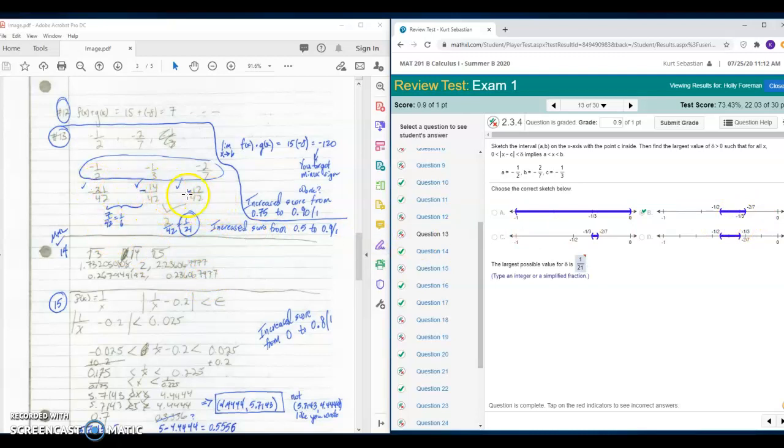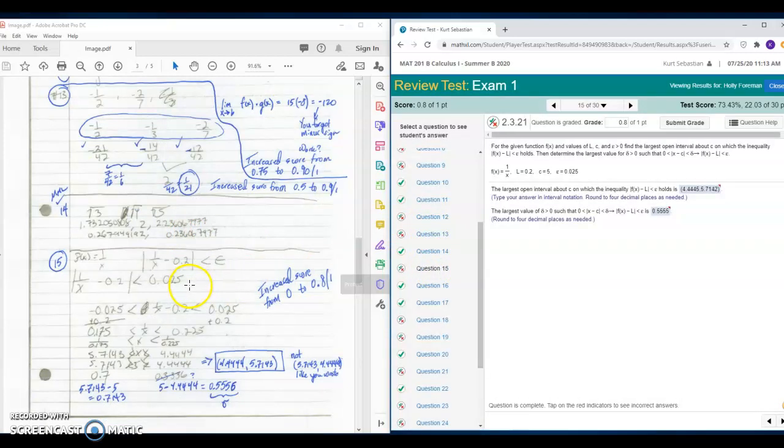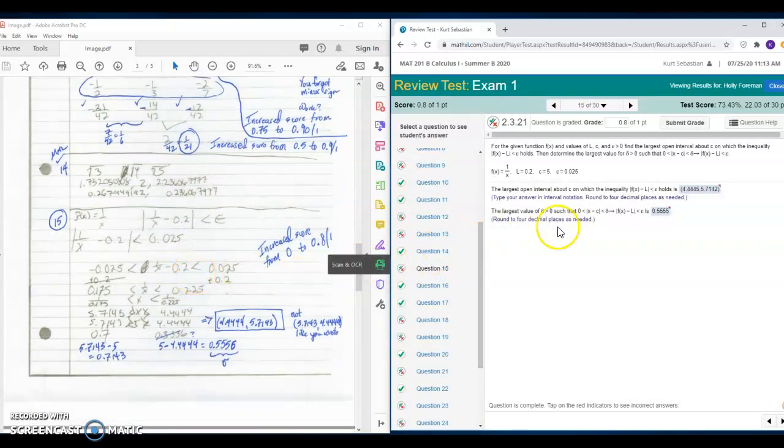You knew what these pieces were, and you thought that negative 12 minus a minus 14 was 2, which is correct, but you forgot the denominator. So 2 out of 42 is the same as 1 out of 21. So delta is 1 out of 21, not 2. You had written 2. But again, you really seemed to show me that you knew exactly what you needed to do, so I increased the score from 0.5 to 0.9 out of 1. 14 was already correct. 15 we have.